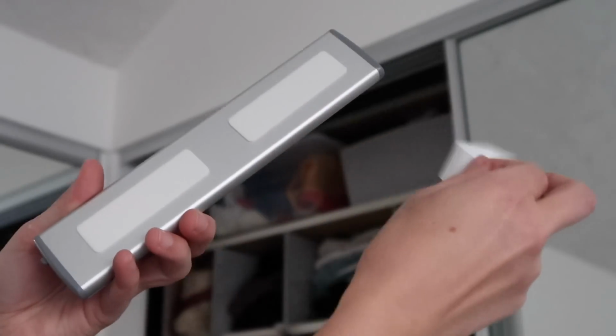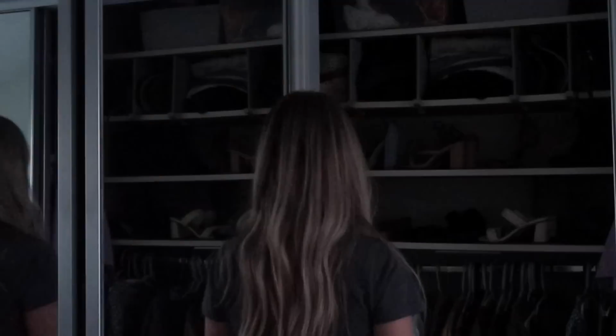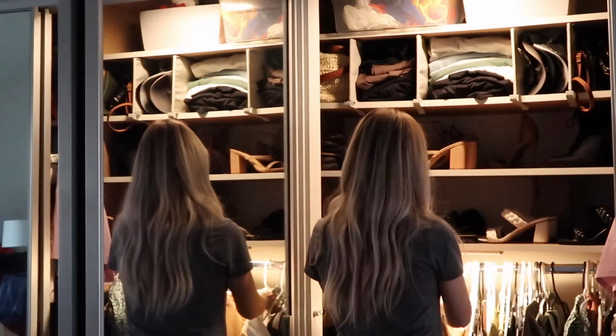You can get these in warm light like this or cool light. I always recommend warm light because you really get more of a cozy look, but these are such an amazing find to really elevate the look of your home through lighting. It's all about creating the most comfortable space no matter where you live.